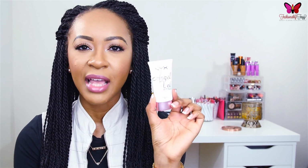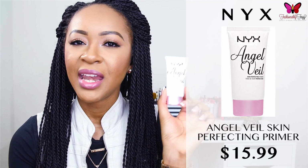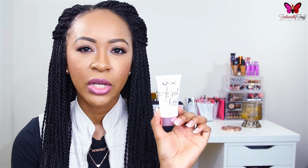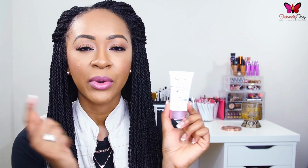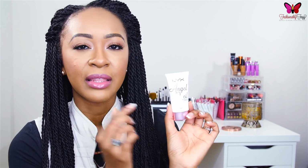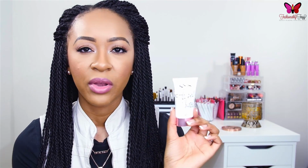So the next drugstore product that I want to share with you is the NYX Angel Veil, what is this called? Skin Perfecting Primer. Now this is a primer that I'm sure you guys have heard of before, and this is very similar to the Hourglass Mineral Veil Primer. I'm not exactly sure what the exact name of it is, but the Hourglass Mineral Veil Primer, a lot of people have said, is a dupe for that primer. The formula and the consistency of both of those are very similar, but of course this one is more than half the price.